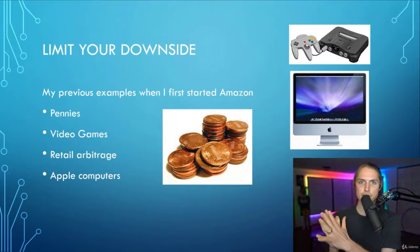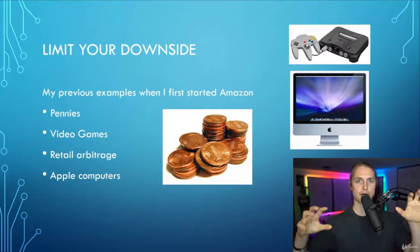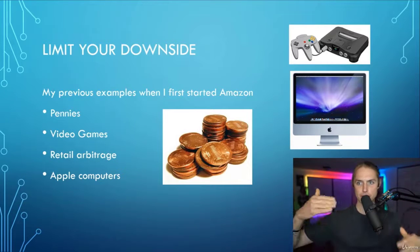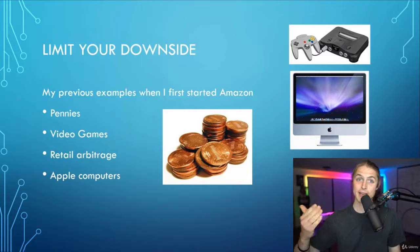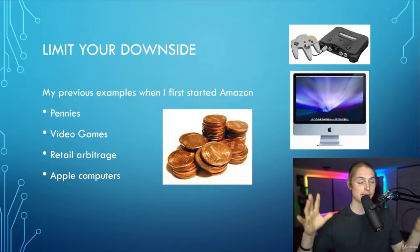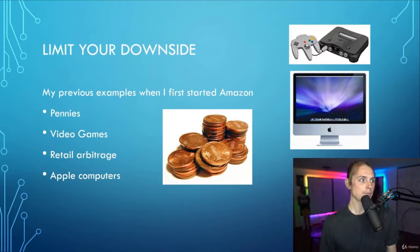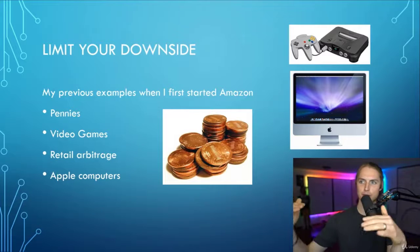Then I got into video games, where essentially I looked at the average selling price of video games, and I would buy them in these big lots. And I knew there was liquidity in the market, so there was demand. So I knew I could always sell these video games as long as I paid the right price. I could get my money back. So that worked great. Then I went into retail arbitrage, so buying stuff from stores. And I was buying stuff that had proven demand, so I knew I could liquidate and get all my money back.